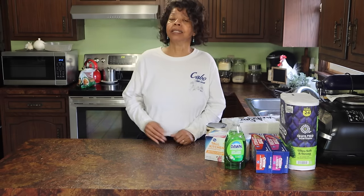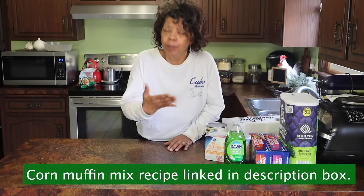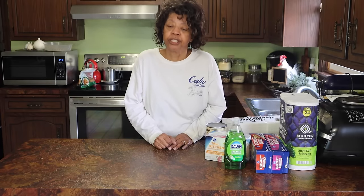The other thing that I did not pick up was Jiffy Corn Muffin Mix. I almost picked it up because I like just having that box that I can just pull out in case. But I've got an excellent recipe that shows me how to make a very similar item to the Jiffy Corn Muffin Mix. So I'm going to make up several batches of that and I'll have them in my pantry. So when I want to just whip up a batch of muffins, I'll be good to go.